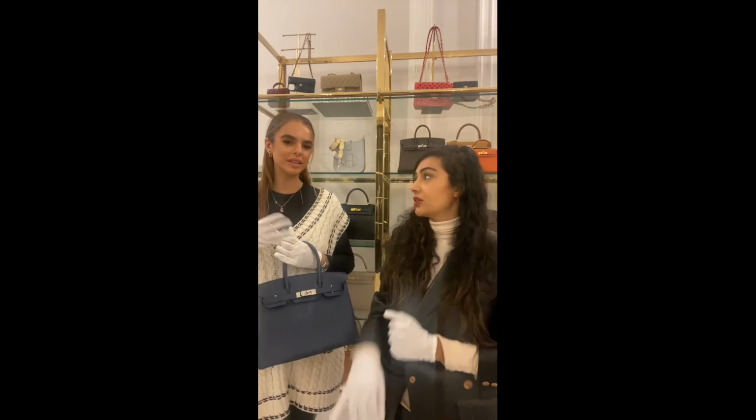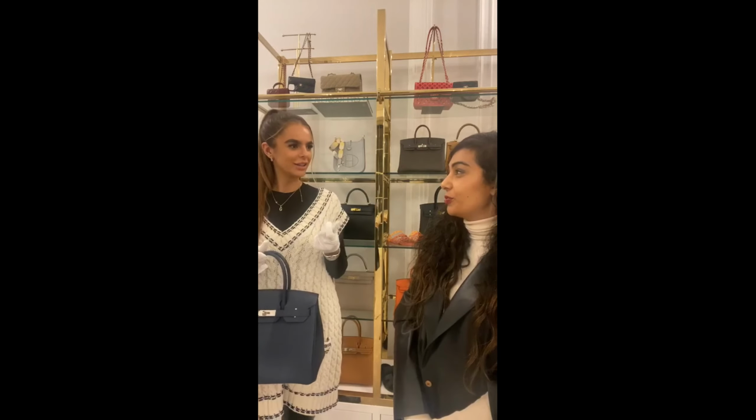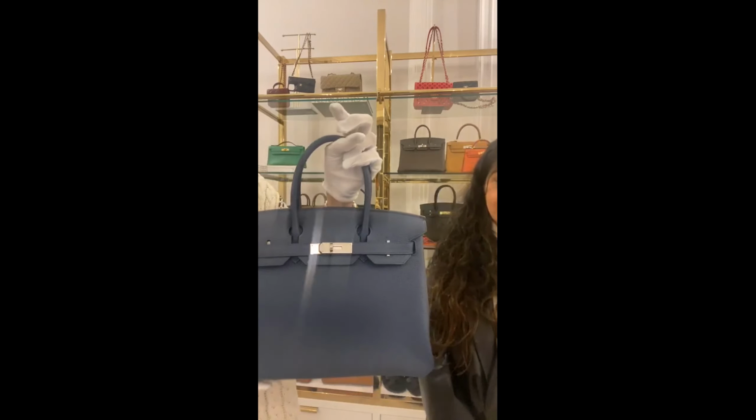But still, Mauve Sylvestre is quite a neutral colour. It's not too bright. I think it's that neutral pink. It's like a baby purple, pinky, but it's got a pastel tone. Yeah, it's a pastel, not too bright. You know, it's still really classic.